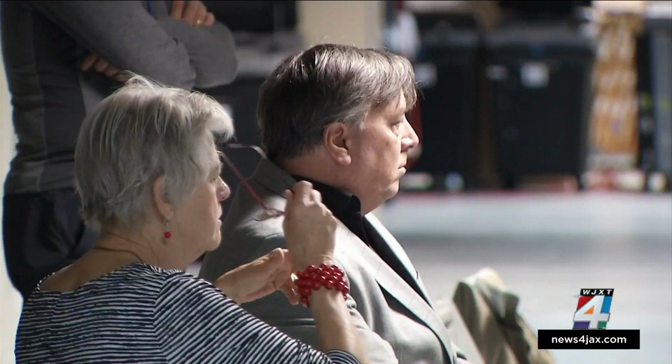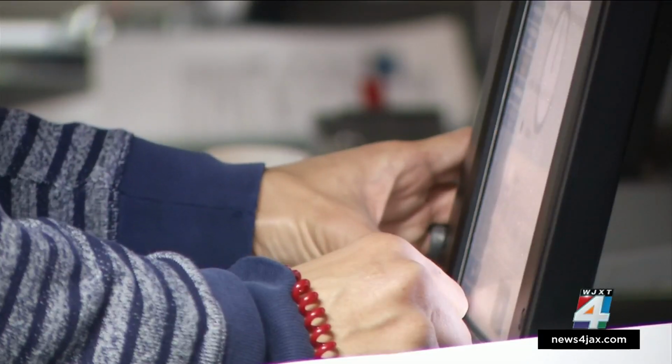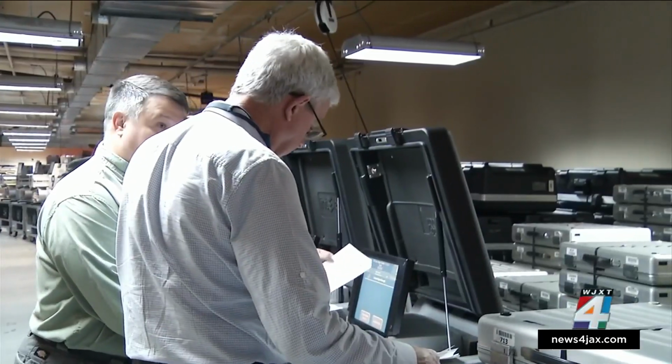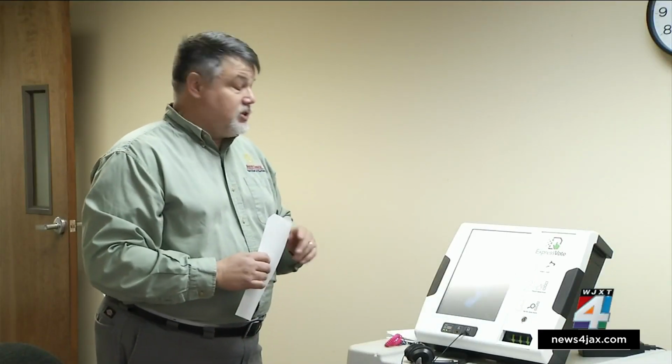With observers on hand, tests were run on Duval County's voting system, randomly checking some voting machines to make sure the results of the election will be accurate. This is done before each election, and today the current system passed. But afterwards, the supervisor of elections office showed us something else.